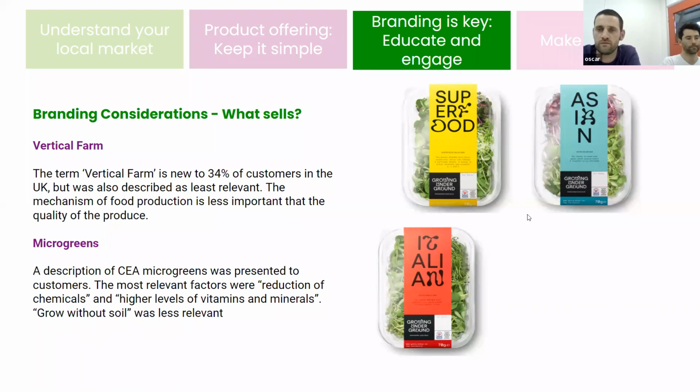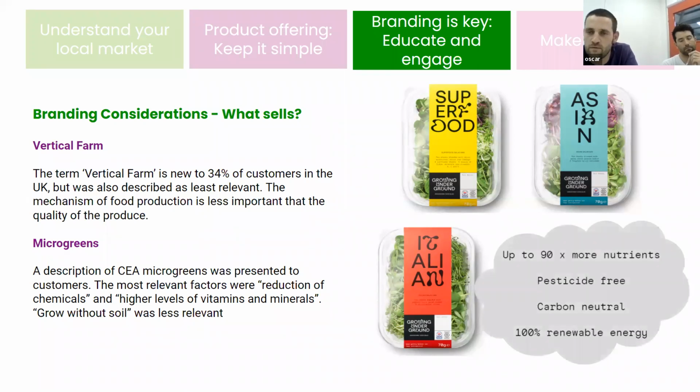These you might recognize are from the guys over at Growing Underground. They've recently gone through a fairly major rebrand across their product line, which I think looks fantastic. You can see it's eye-catching, it's very visual, and some of the things they're picking up on their website are aligned with the themes that I was discussing just then. They're focusing on the nutritional benefit of the crops, the fact that it's pesticide-free, carbon neutral, and that they use 100% renewable energy. So these are the key themes they're pushing across their product range, and I think they look pretty fantastic.